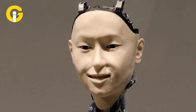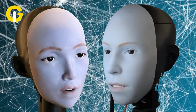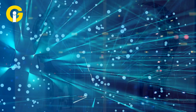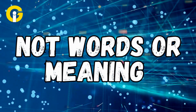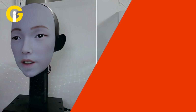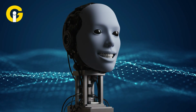The best part? It doesn't learn through scripts, but observation. First, Emo studied itself by moving its facial motors while watching its reflection to get how actions change expressions. Then it watched hours of YouTube videos of people talking and singing. An AI system analyzed raw sound, not words or meaning, and learned how lips move with each word. Then by using a special transformer model, those patterns were turned into real-time facial movements, and voila!